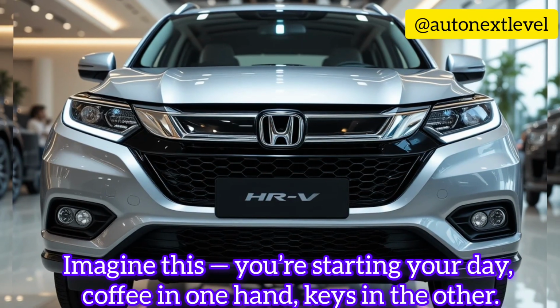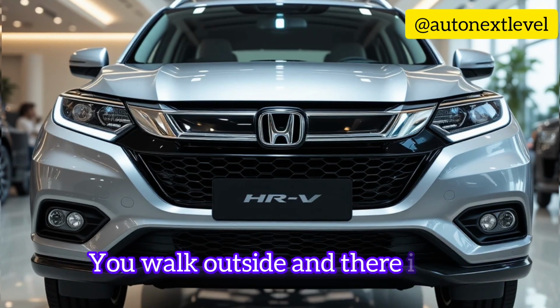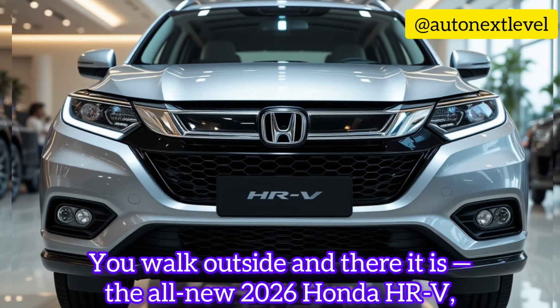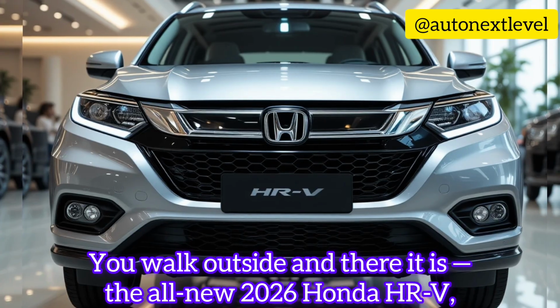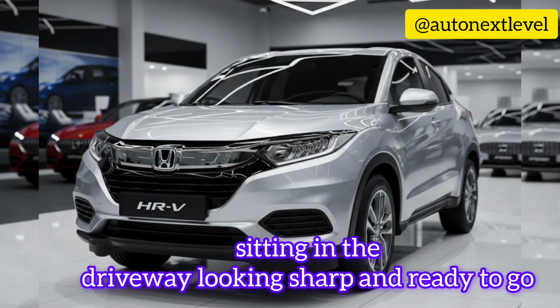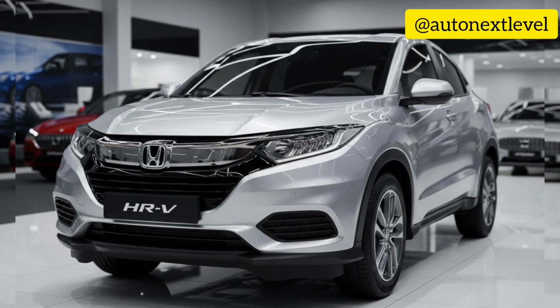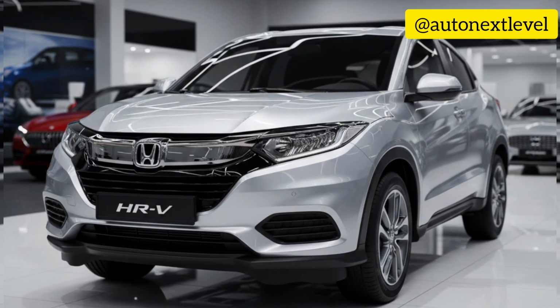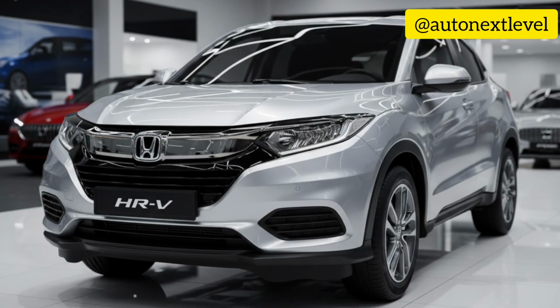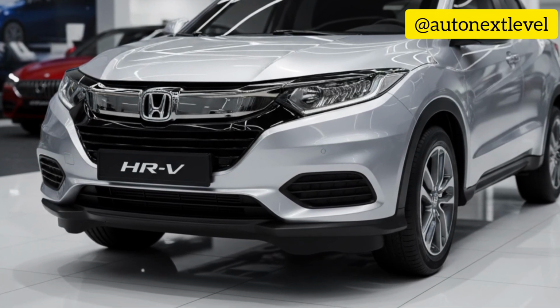Imagine this, you're starting your day, coffee in one hand, keys in the other. You walk outside and there it is, the all-new 2026 Honda HR-V, sitting in the driveway looking sharp and ready to go. This isn't just another subcompact SUV. This is Honda saying, we know what you need. Comfort, practicality, and just the right amount of style. And we've packed it all into one smart package.